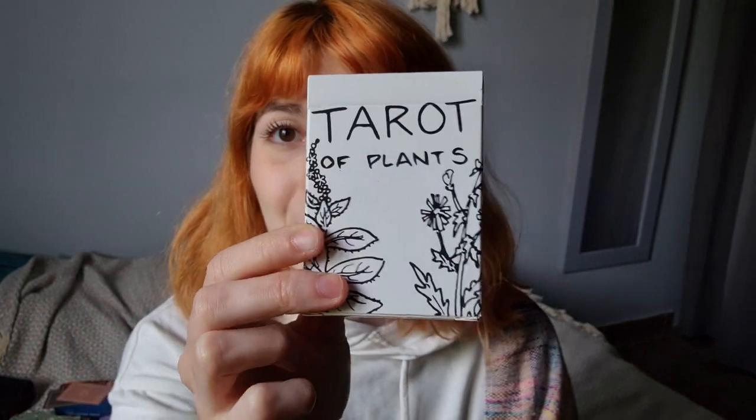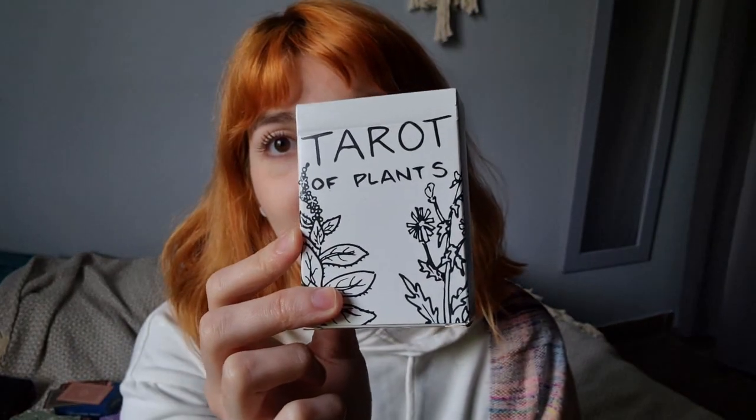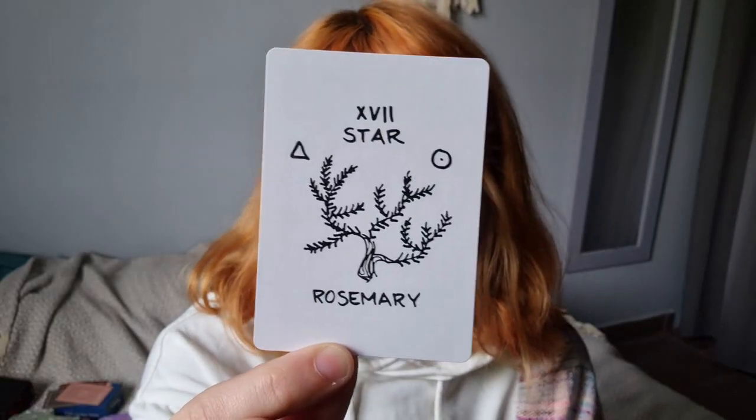And yeah, the second tarot deck for this clue is the Tarot of Plants. So a very minimalistic tarot deck which uses plants and flowers as symbols for each of the cards, and you have a really good book that explains to you why the plant was chosen for this symbol, and it's a really sweet, cute tarot. Again, the two cards are going to be completely different. So for the star we have rosemary, which is really nice. Now, after the star, the moon.